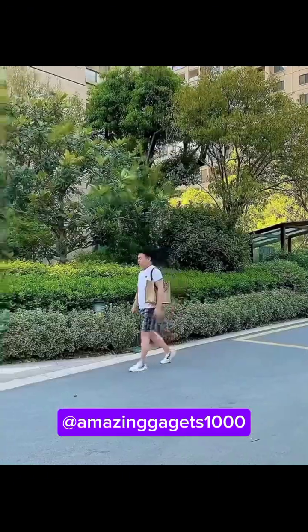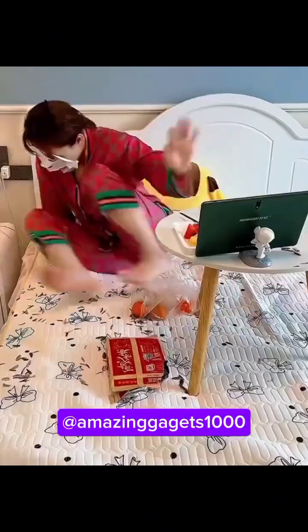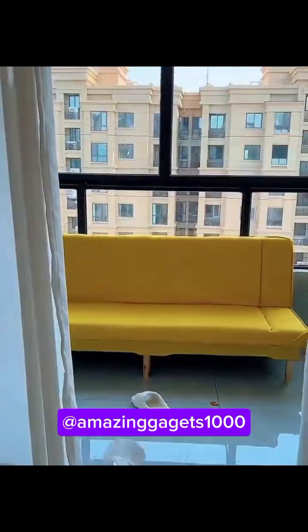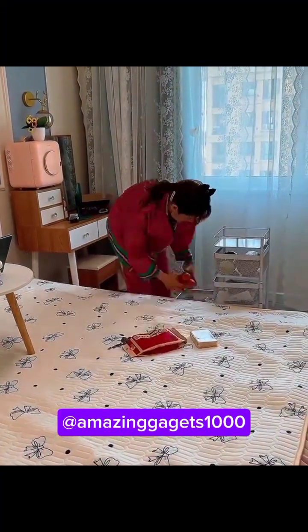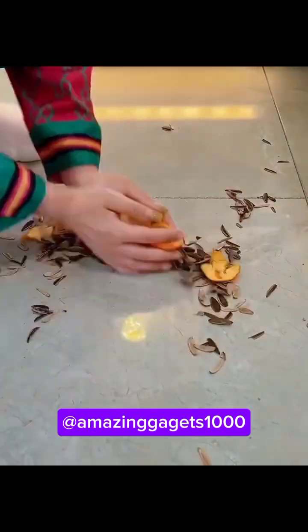This is another beautiful apartment. Somebody's coming to visit her. And she's trying to organize her apartment.